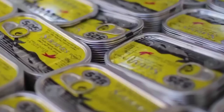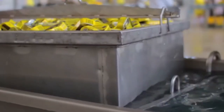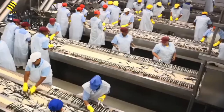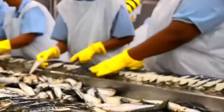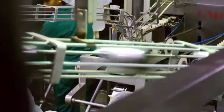After gutting, the fish go through another high-pressure rinse to make sure they're spotless and ready for the next stage. Have you ever noticed how perfectly arranged sardines look inside the can? That's no accident. Before canning, every single container is sterilized to eliminate bacteria and maintain food safety. In some state-of-the-art factories, robotic arms now handle the job of arranging sardines in neat rows, packing them with incredible precision and speed. It's almost like an art form. Still, in many traditional facilities, this step is done by hand, with skilled workers carefully lining up each fish to meet strict quality standards.